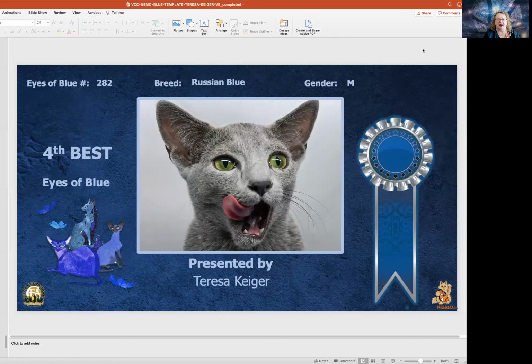Wonderful, wonderful depth of color. The green just draws you in. And yes, you would give this kitty dinner at any time. He would look at you with those eyes. He's my fourth best cat.